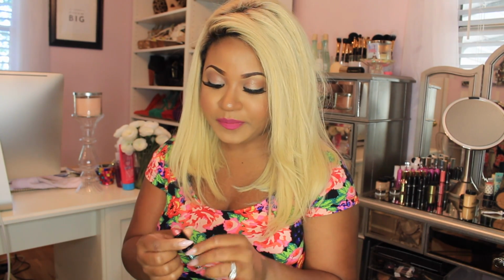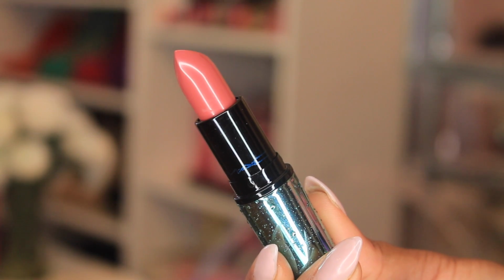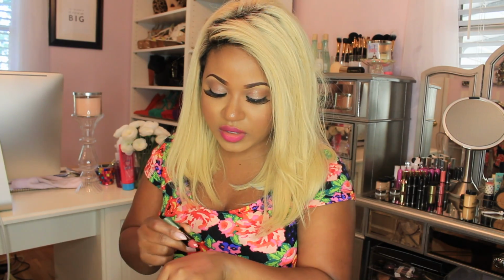Okay, so the next one is called Mystical Dreams. Mystical is a cream sheen. Okay, I think I can get jiggy with this one. This one looks like a really pretty mauve-y color. So let's go ahead and swatch it.